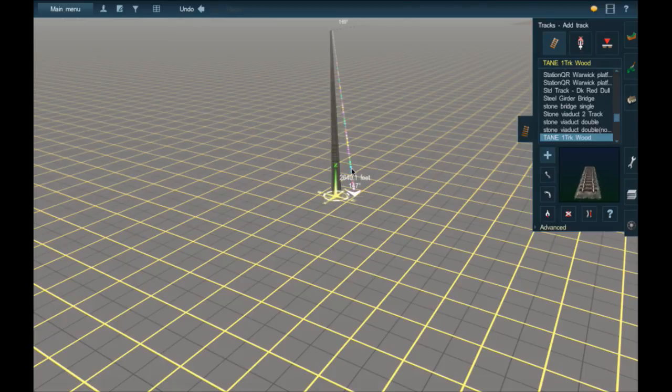Now, the distance between the airport and Lone Pine is about 0.25 miles. So let me go back real quick. So 0.25 miles is about 1,320 feet.